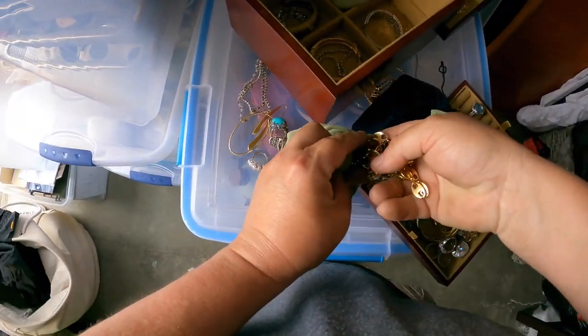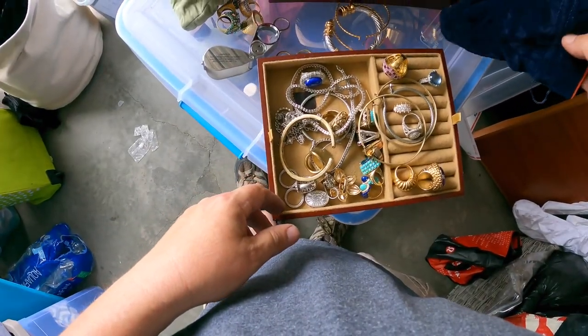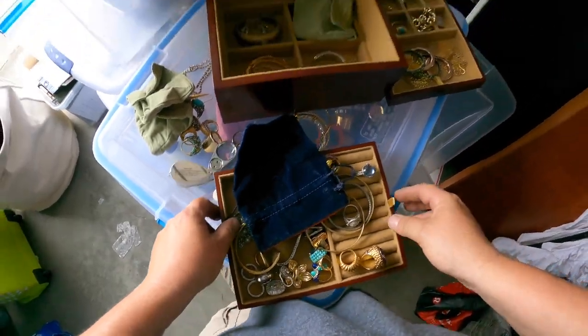What time is it, babe? I don't know. So what else do I have to go through here? Because you just, this is all, I don't know what we've been through. We're just gonna bring this all home at this point.